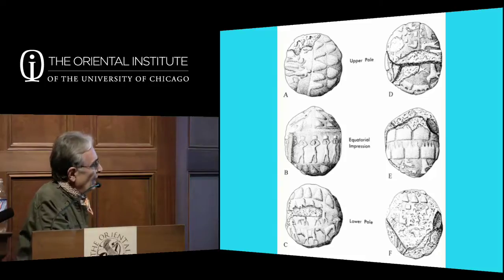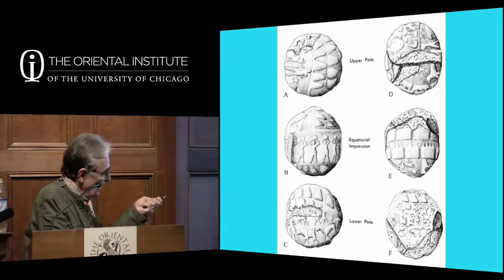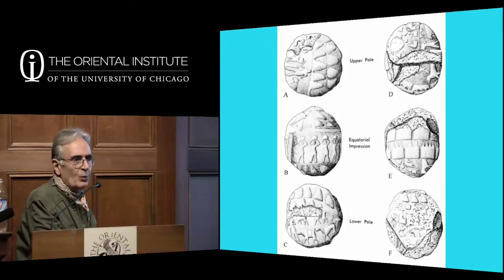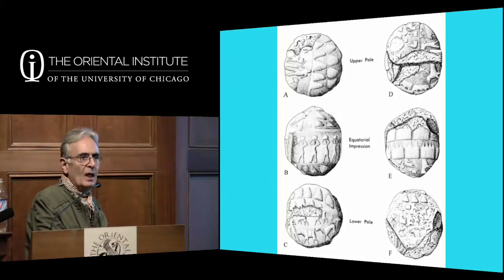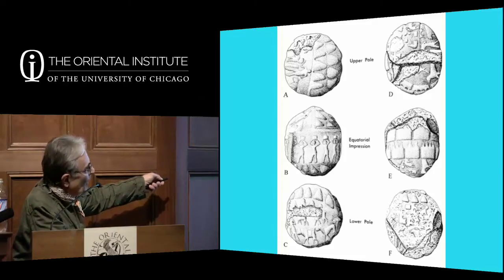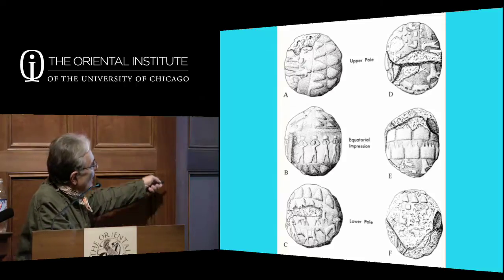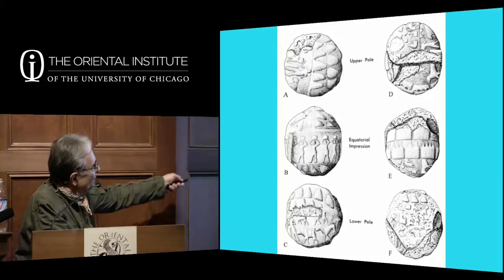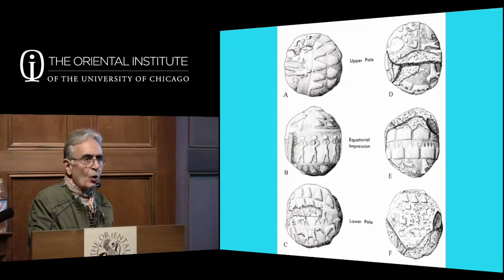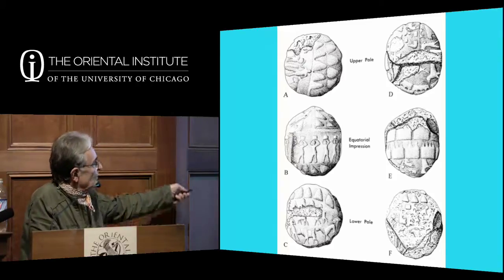So you can actually, because some of these clay balls are on exhibit, you can show them that there is a structure in the way they actually put the impressions on these balls. There are several offices involved in this transaction. You see, they have usually polar impressions, upper and lower, and they have equatorial impressions. You see, this is one ball, and this is another one. You see that there are three different ceilings involved in that. That means either you have three different officials or three different offices involved in this particular transaction.